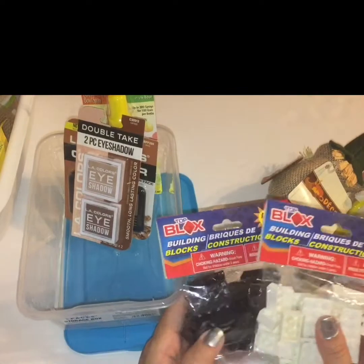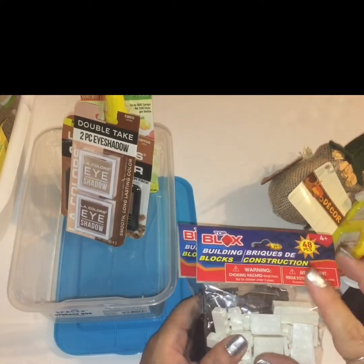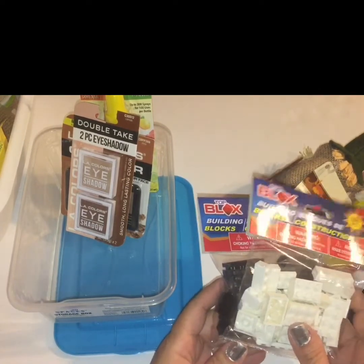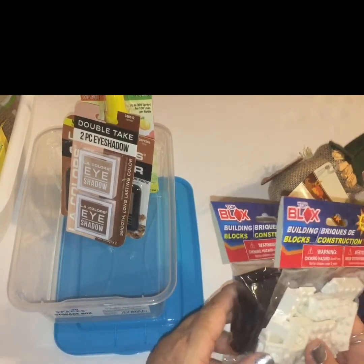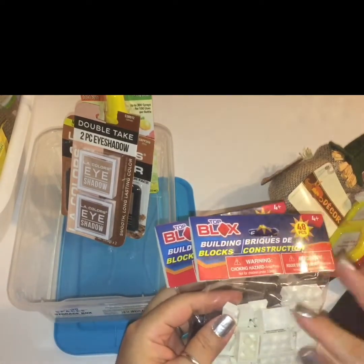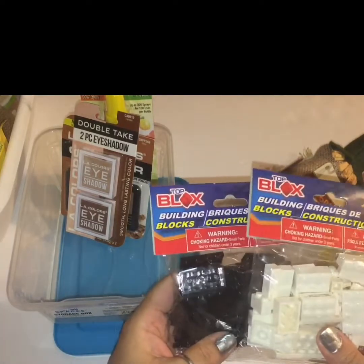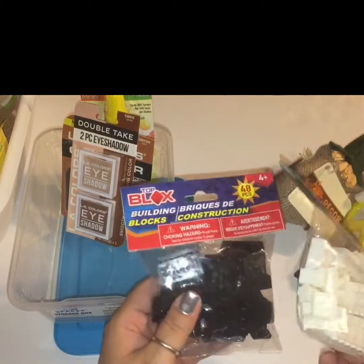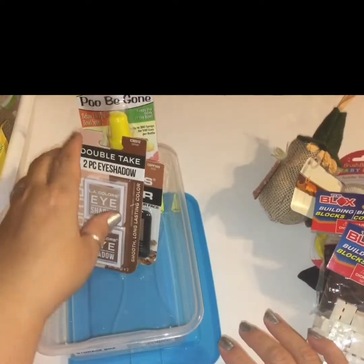And in one of my other hauls, I had hauled these little figurines of a doctor and a construction worker and I think a fireman for my grandkids, and they said that they were comparable to Legos, and they actually could be put together with Legos. So I found some of they're called blocks, BLOX. So I picked up a pack in black and white because you never have too many of those.